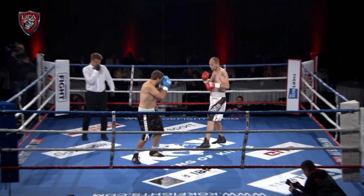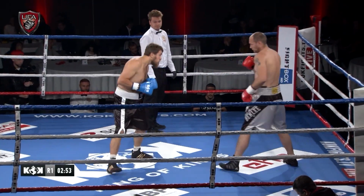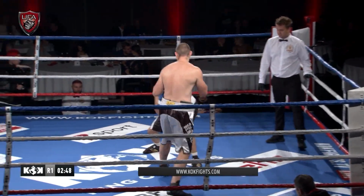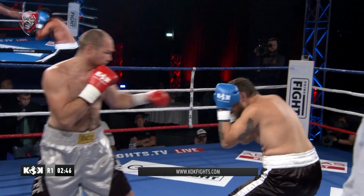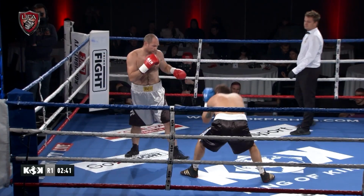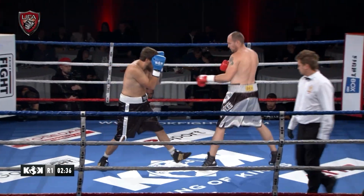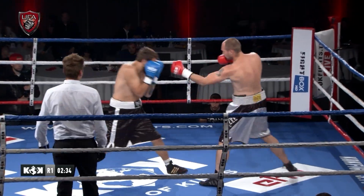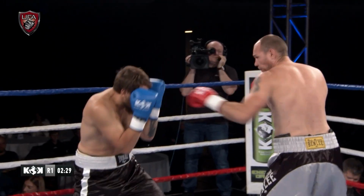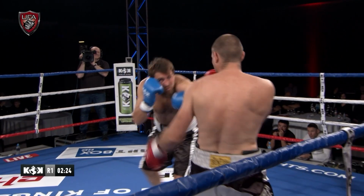Round one underway, and I can tell you this, they love their boxing here in Latvia, a big boxing country, and so KOK, because of the Dream Boxing brand, more than willing to accommodate them. And a nice stiff left jab there from the Belarusian. Both guys landing some jabs early here.